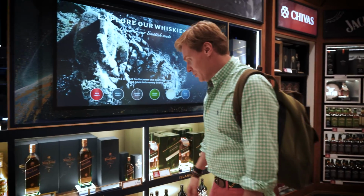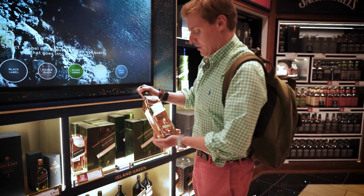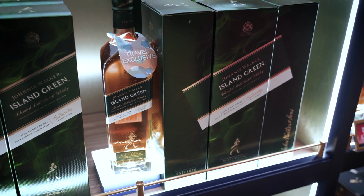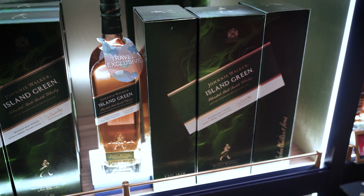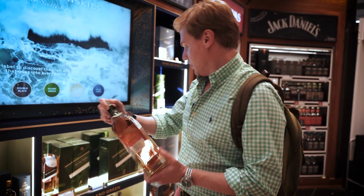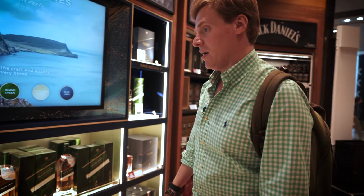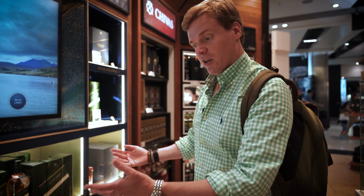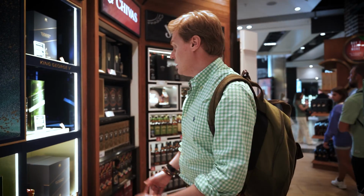Anything from your blue labels, the black labels, and then some of the travel exclusives as well. The Island Green, different makeup to the standard green label, loses the age statement, but you change the distilleries. Can't remember which ones they are off the top of my head. And obviously for the rest of the range, you're going up to litre bottles for about the same price as you'd be paying in the shops elsewhere.